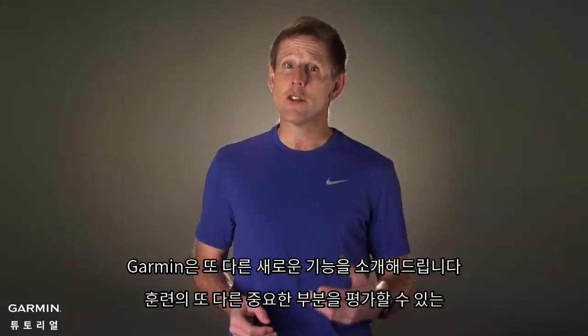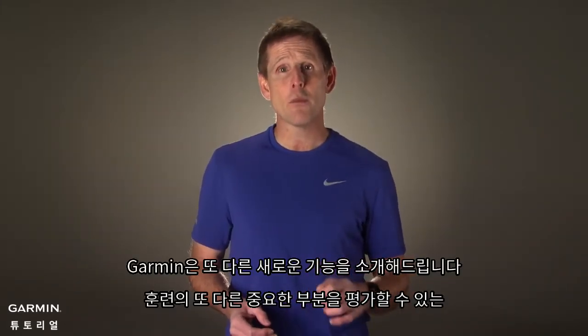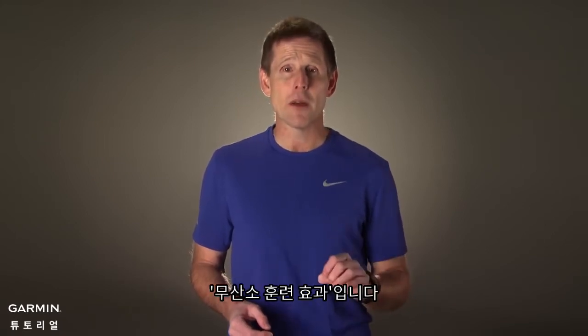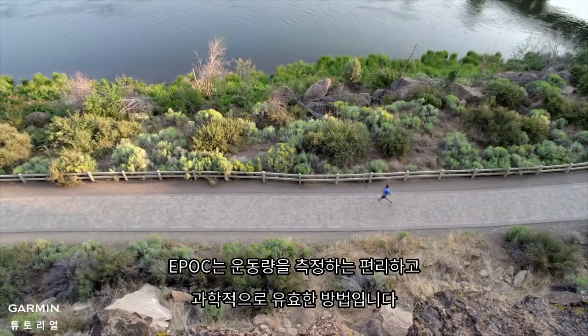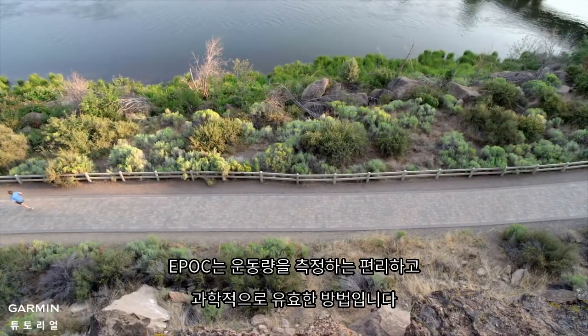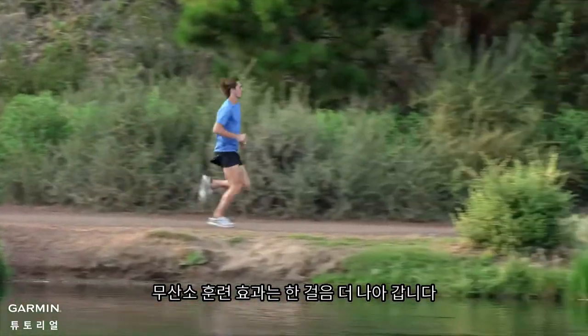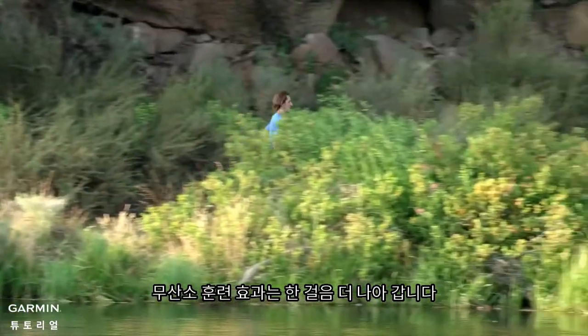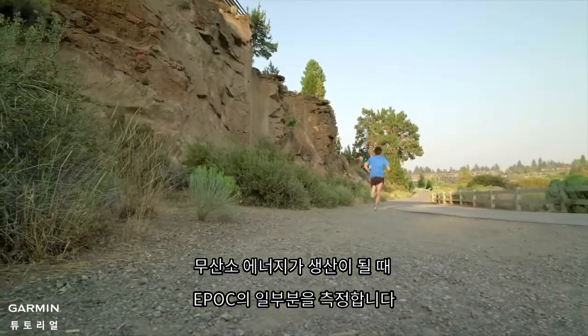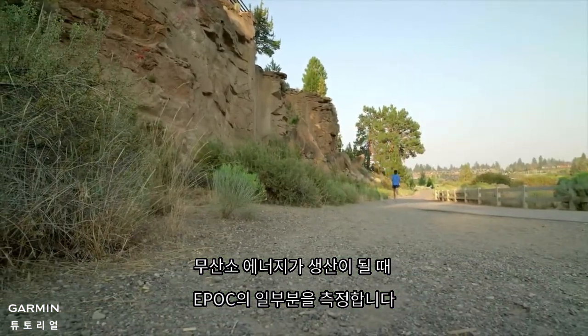Garmin is also introducing a brand new feature designed to help you assess another important aspect of your training, anaerobic training effect. While Epoch is a convenient and scientifically valid way to measure exercise dose, the anaerobic training effect takes this one step further and determines that portion of Epoch resulting from when your anaerobic energy production systems are engaged.